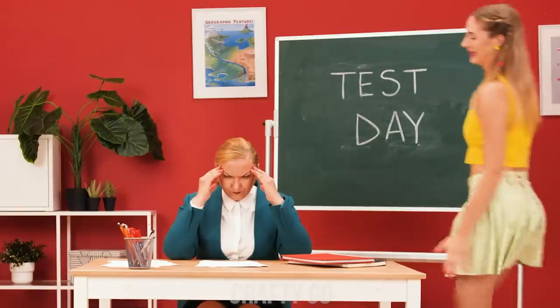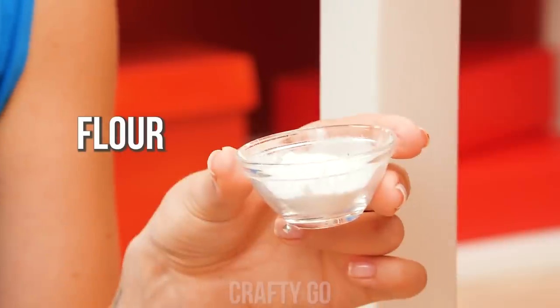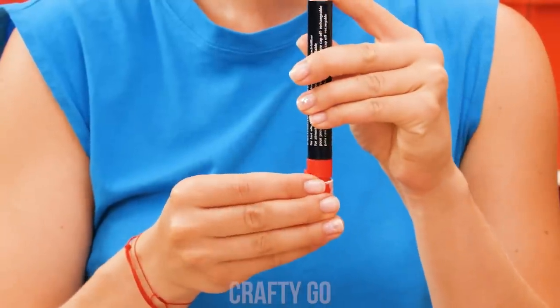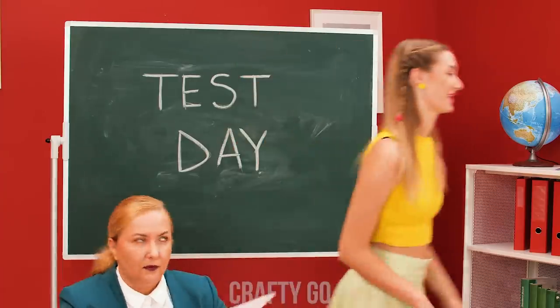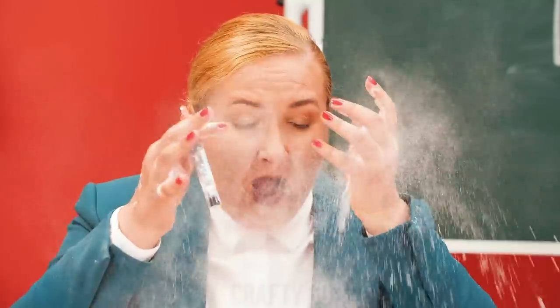Look! Yeah! Teacher? Hi, can you explain this? Now she won't notice Megan! I'll take the marker, a little bit of flour, and fill the marker cap with it! Now switch it with the teacher's marker! Clear? Yes! Thank you. The teacher took the marker. It looks like being pranked is not that fun.